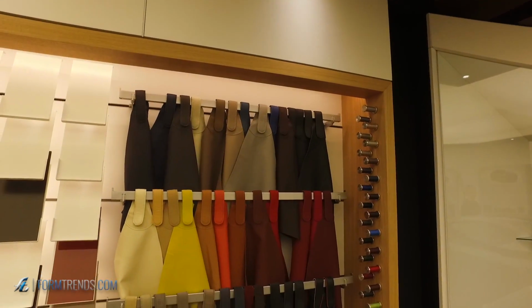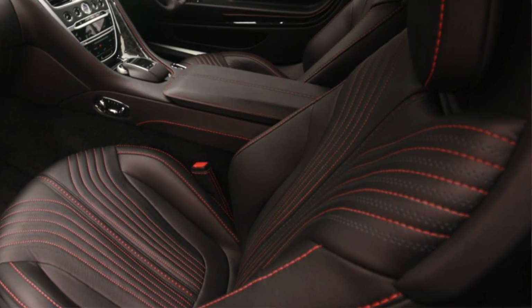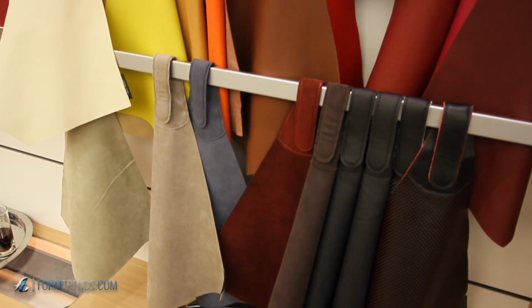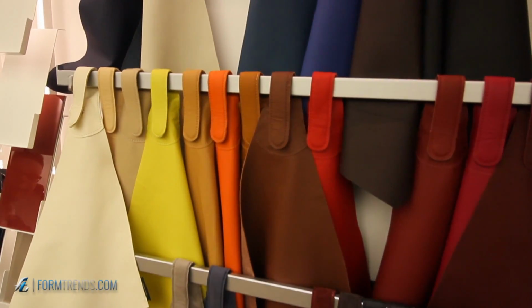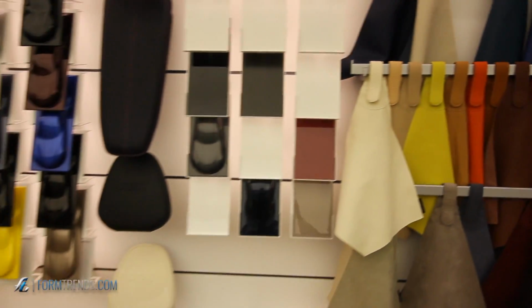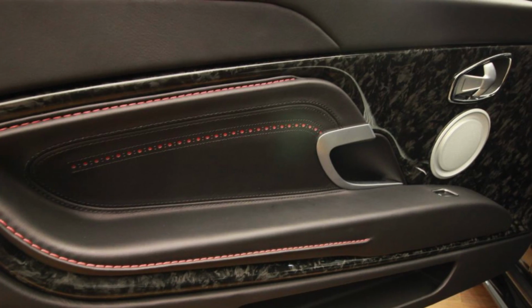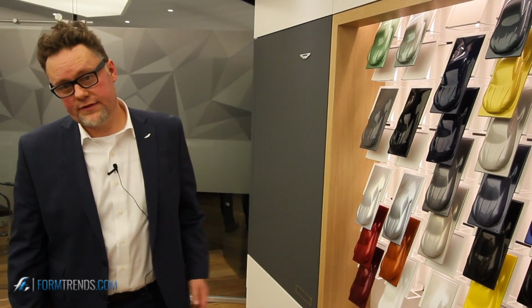When we see the leathers, you see a variety of metallic influences. So you have a basic leather, but it has a nice sheen to it that really showcases off that leather as it wraps over a surface. As we move into some of the veneers, we have a lot of new open pore woods, a lot of different wood technologies, and taking carbon in new avenues as well to bring it back, along with traditional piano black, high gloss, and a few other influences.